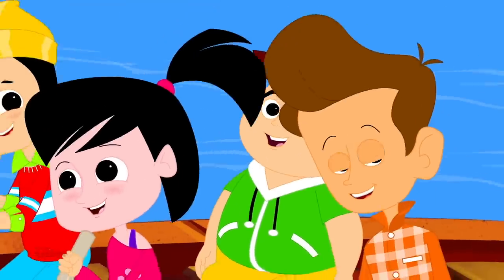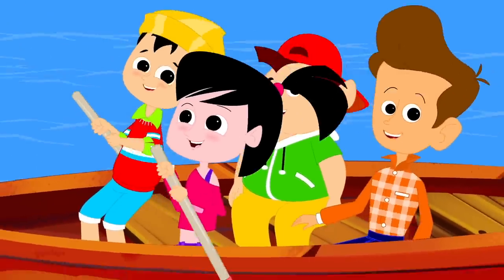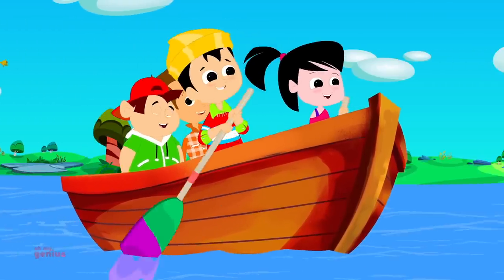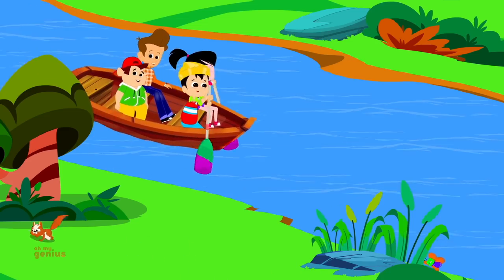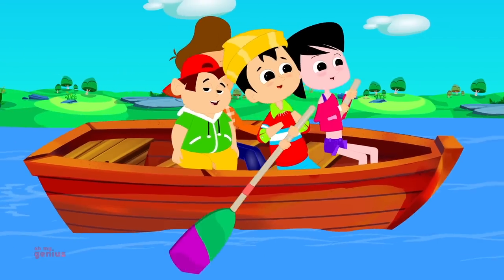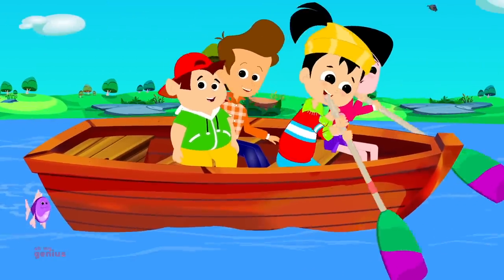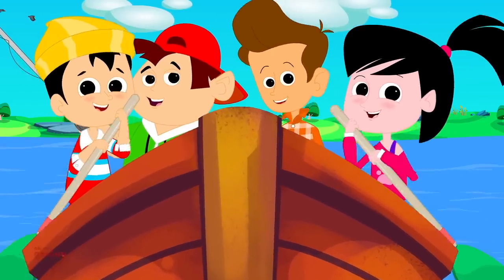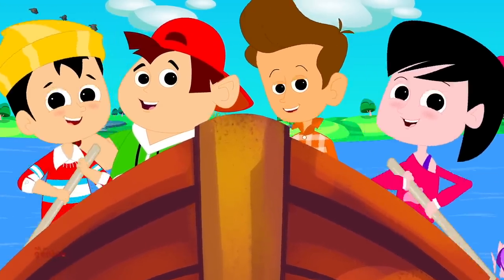Everyone, let's start rowing. Row, row, row your boat gently down the stream. Merrily, merrily, merrily, merrily, life is but a dream. Row, row, row your boat gently down the stream. Merrily, merrily, merrily, merrily, life is but a dream.